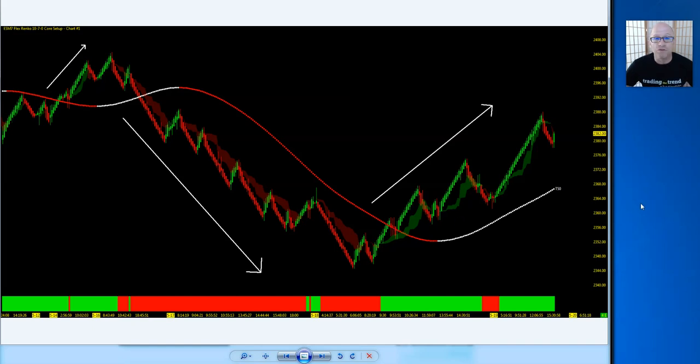Again, it's up to each individual trader's choice whether they want to take the intraday setups on the noisier charts, the lower time frames, or start to look to the higher time frames, especially with the way the market has been most recently.